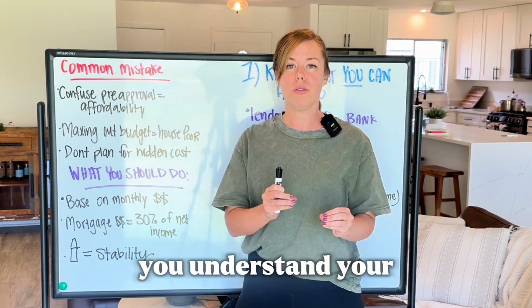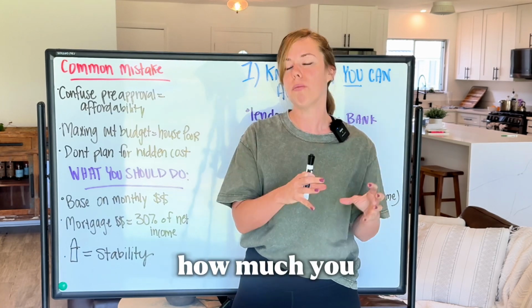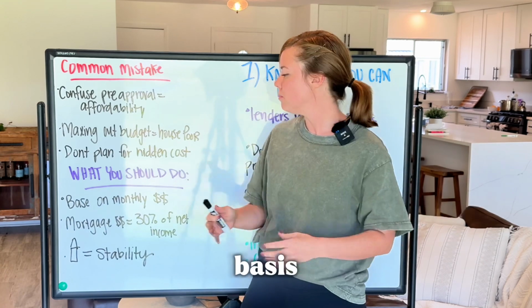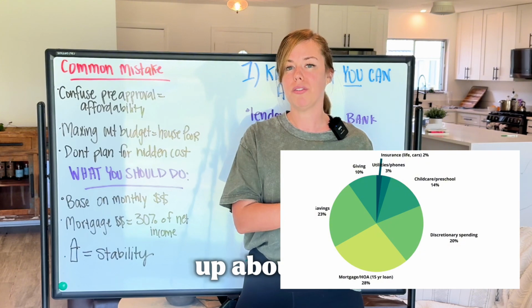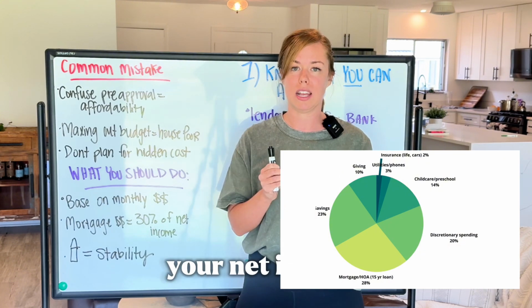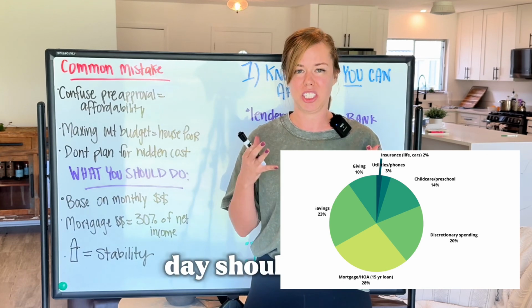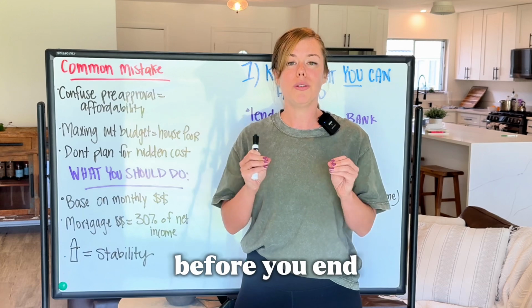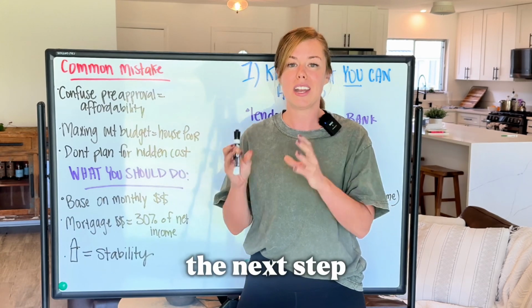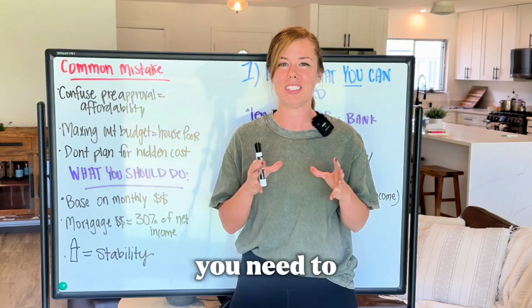So here's what you should do instead. Make sure that you understand your monthly payment and base the purchase price on how much you want to spend on a monthly basis. Also, your mortgage payment should really take up about 25 to 30% of your net income, your take-home income. And a home at the end of the day should bring financial stability, not the other way around. Now, before you talk to a lender, let's go over the next step to get you organized, so you have all the paperwork and everything that you need to know up front.